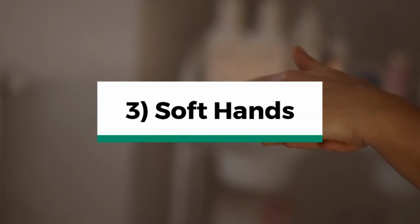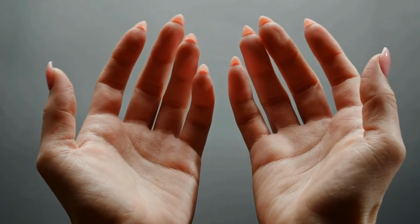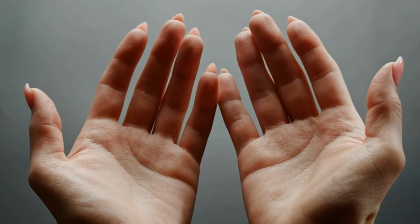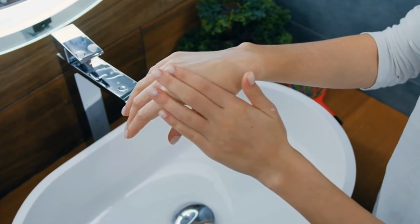Now let's talk about using castor oil for soft hands. This offers a simple yet effective solution to dry, rough, and irritated skin. Renowned for its deeply hydrating properties, castor oil penetrates the skin's layers, delivering essential moisture and nourishment to parched hands.